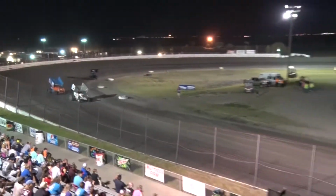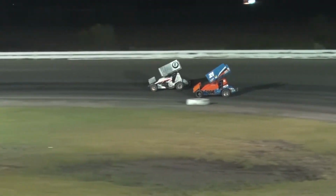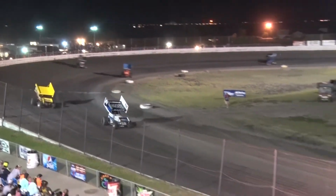Caleb Martin still sitting in second spot, trying to chase down your leader right now. Martin would love nothing more than to sweep the weekend here at South Texas Speedway and make it six grand for himself, in the 51 car. The white flag going to be out this time around for Channon Tankersley. One more lap to go here at South Texas Speedway.